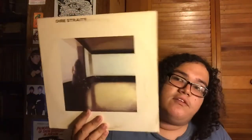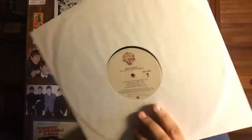Dire Straits, this was another dollar bin record. This is their first album, I believe. And the cover on this was really dirty when I got it. I tried to clean it up the best I could. But, yeah, these white covers get dirty very easily.